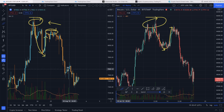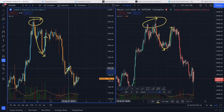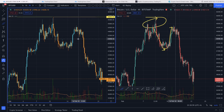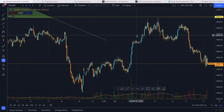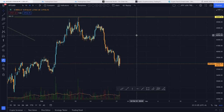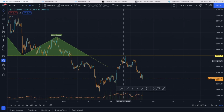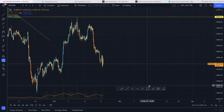So a lot of similarities here, ladies and gents. One continuation pattern here and down, another one here, and if we play the chart forward, it goes massively down. So these are just interesting things to be keeping in mind right now in this market. We are forming things that we've seen in the past, and it is not a good sign, right? It's just really hard to overcome resistance when you form a pattern like this, with exceptions. So bear with me until I get to them. We've actually got an exception right here as well.